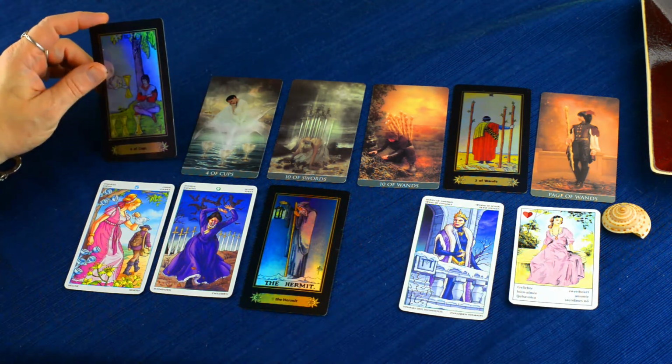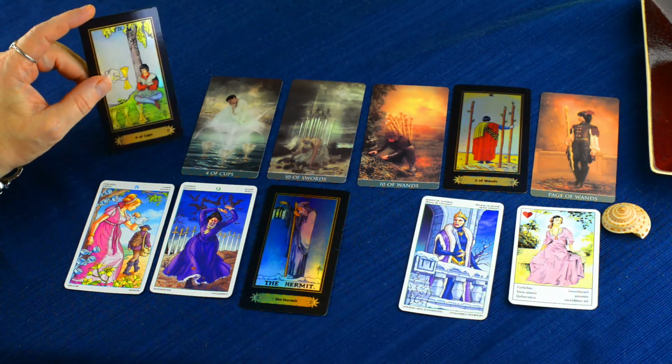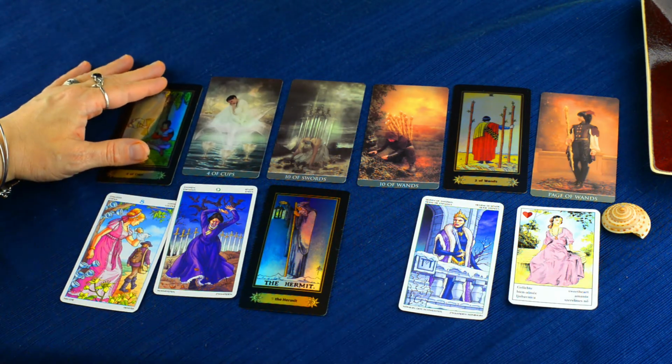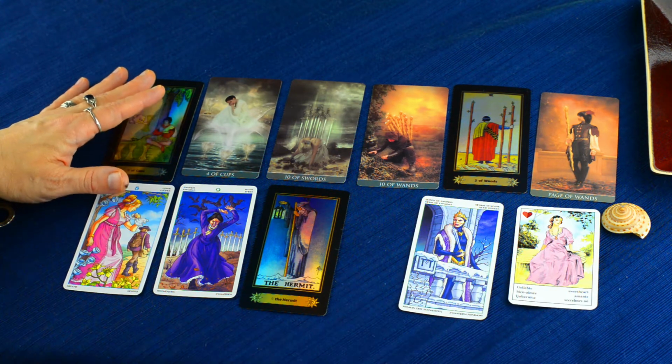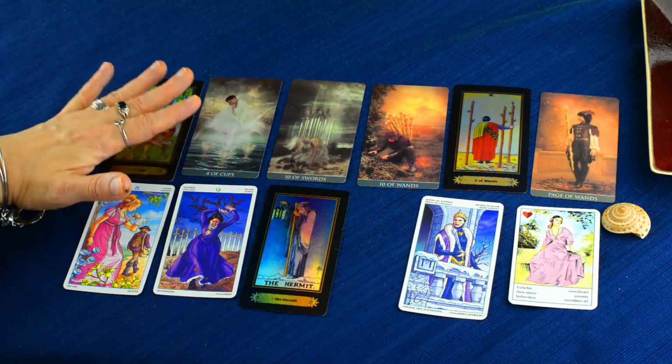If that's the case, then this Four of Cups card might have a little bit more meaning, in that you're being offered more than what you're seeing. The offering is there. Okay? It's available to you. You can get it.